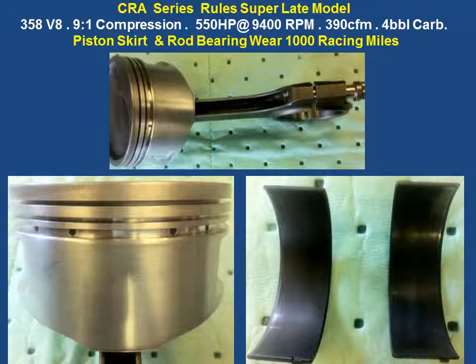Another very important area is the piston skirt and the rod bearings. Okay, this is after 1,000 miles. Look at this skirt. It's like brand new. It's like it was never used. Why is that, Clayton? It's because the diamond-like additive technology got into this skirt and it just protected it. 9,400 RPMs, that's a long time. Now, I know these bearings are coated here, but you can see they're like brand new and literally could be reused again if the engine builder would choose to do that.